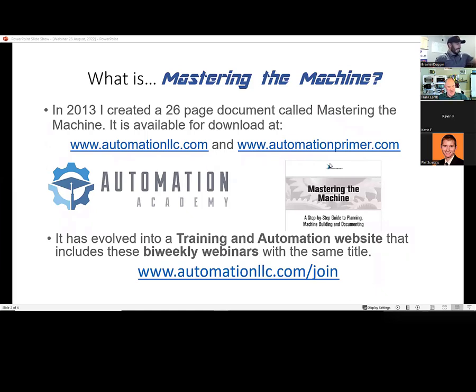What is Mastering the Machine? It's named after a document called Mastering the Machine that was all about specifying machinery, systems integration, things like that. And Brennan would be familiar with this. This was the way that Wright Industries did it, which is now JR Automation, who Brennan has also worked for. So you're familiar with that.